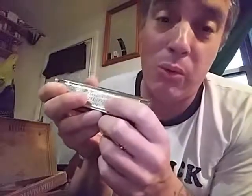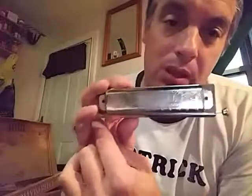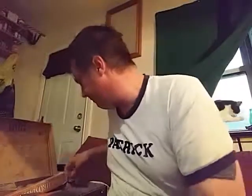They're very smooth. Just no click to them, really. And this is in the key of F. Usually you only find chromatic harmonicas in the key of C because they can be played in any key. But super chromonicas make all 12 keys. So you can be a diatonic player and play chromatic. And I always thought that was kind of cool.